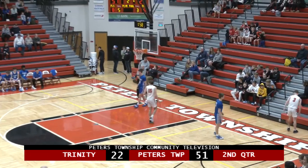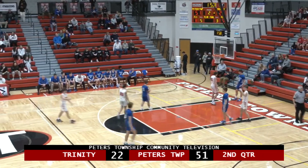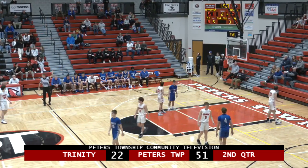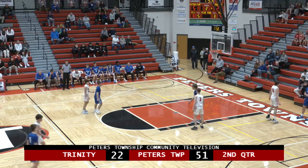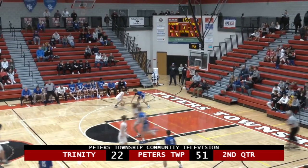And a nice defensive play by Nate Miller to knock the ball out of bounds. Again, Peters Township with the full court man-to-man defense. Just giving Trinity fits. If you look at the starting backcourt for Peters Township between Miller and McCullough, they got 24 points, and Trinity only has 22. So the backcourt for Peters Township.